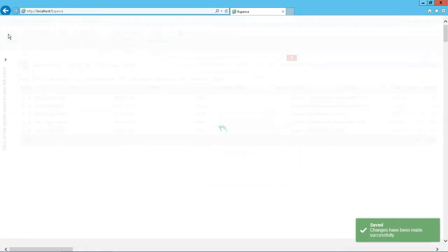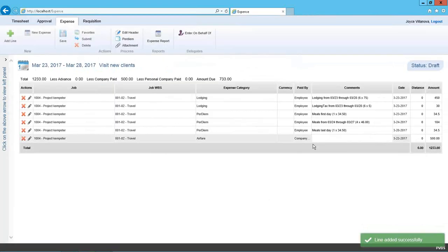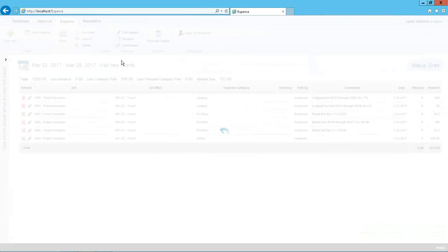And then if I had other lines, maybe I had airfare, let's go ahead and enter airfare against the same job. So I'll choose the job, and we'll choose the WBS, and we have airfare, and that was $500. And then this was not paid for by me. I used the company card for that. So now you can see it just recorded a company paid expense. So for the expense, we're still going to charge the client, but I'm not getting reimbursed that amount. And then I could save it.